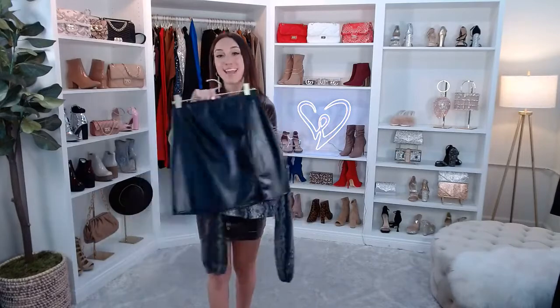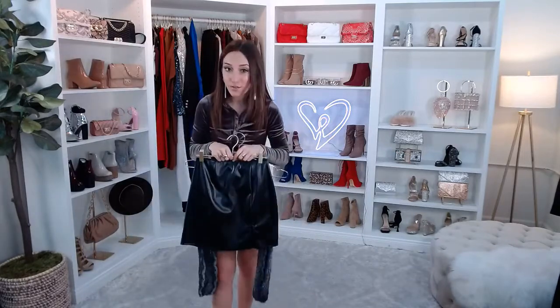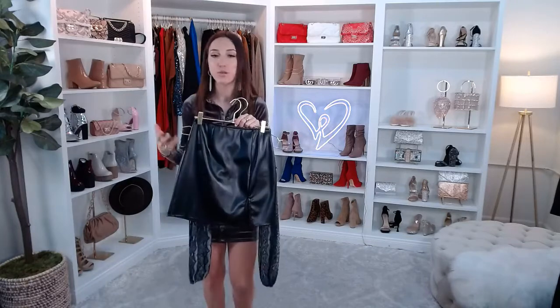So this is our Slay It With Style faux leather mini skirt. So this comes in quite a few different colors. I have it in the black today. I know we're low on stock for quite a few colors, but they are always restocked because it's one of our best sellers. So it comes in black, ivory, mauve, camel, and burgundy.